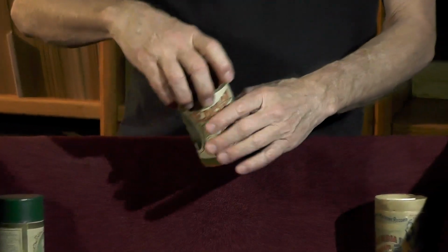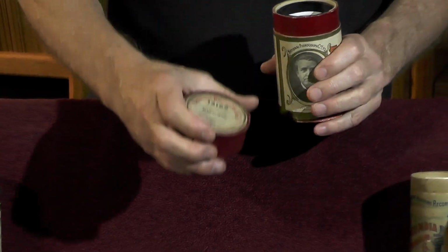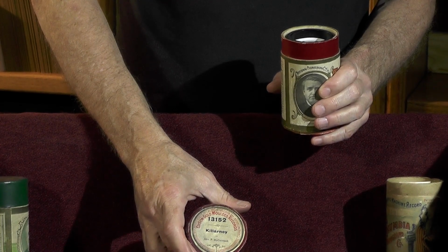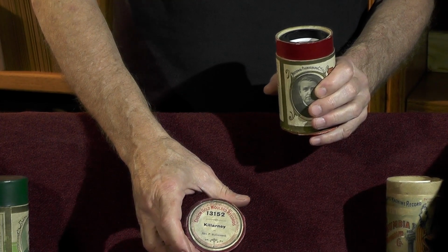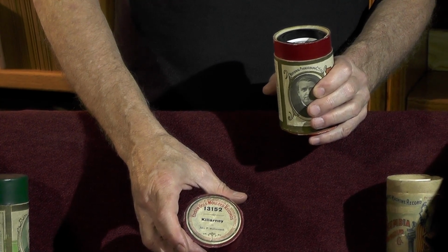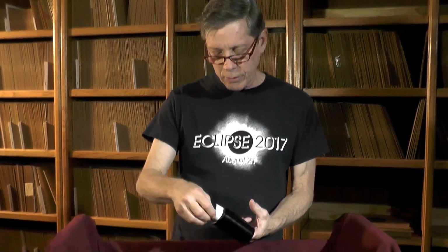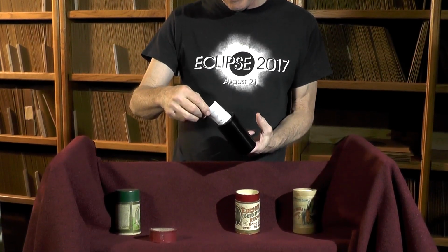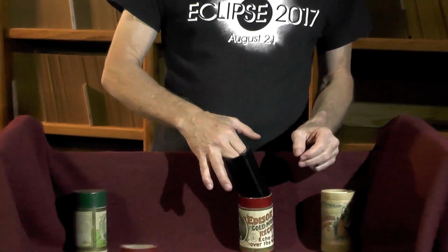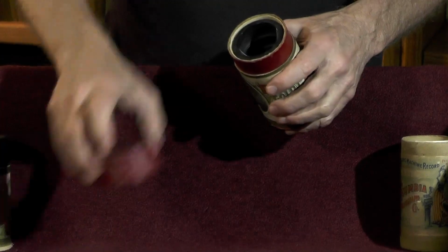Here is a cylinder by John McCormick, number 13152, 2-minute wax from John's very first recording session. These Edison gold molded records, 2-minute wax records, were recorded in England, I think in 1904. Let's see if it's written on here. Yeah, September of 1904. And we did play this on the Bidder Request show.